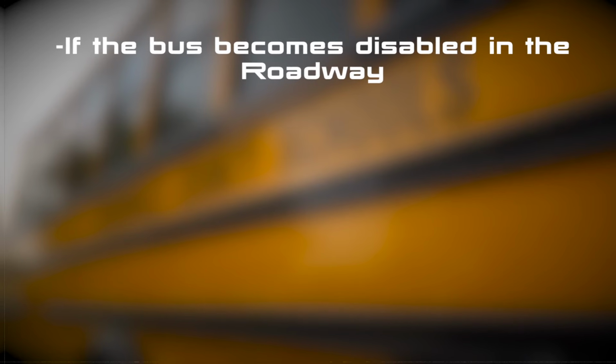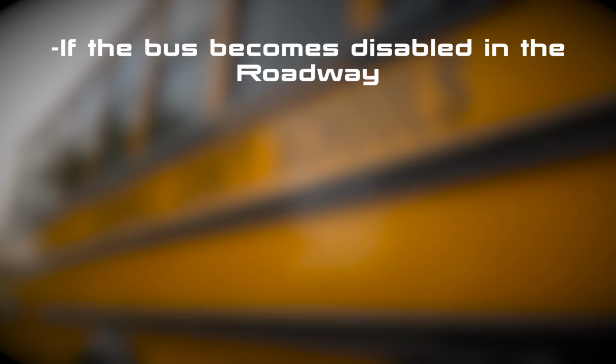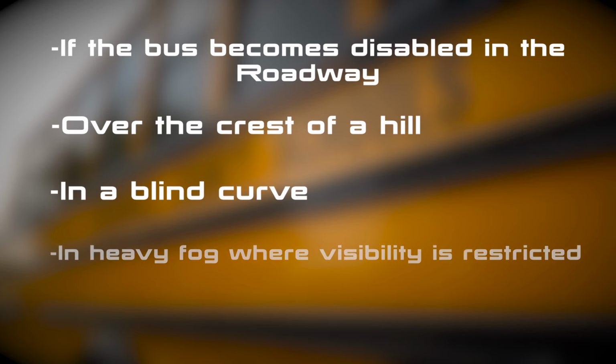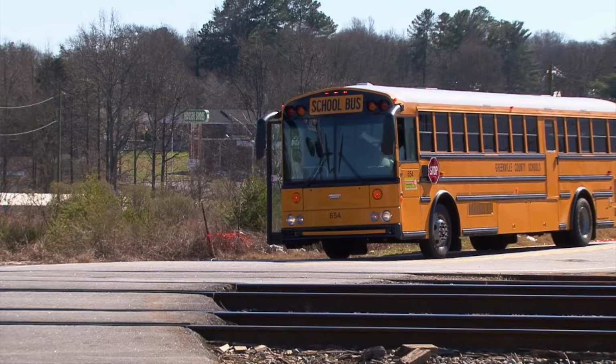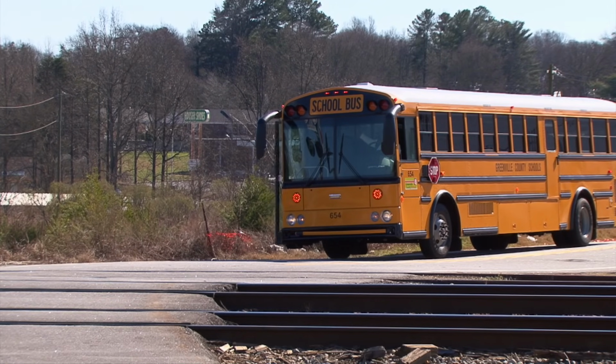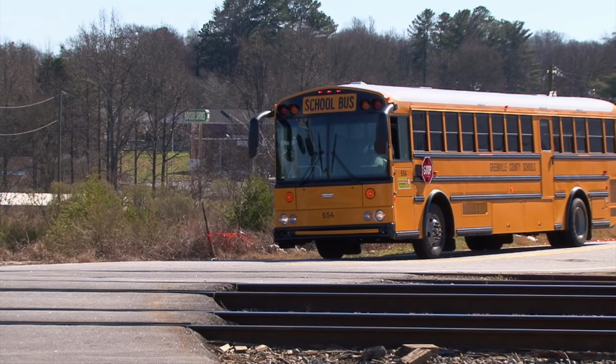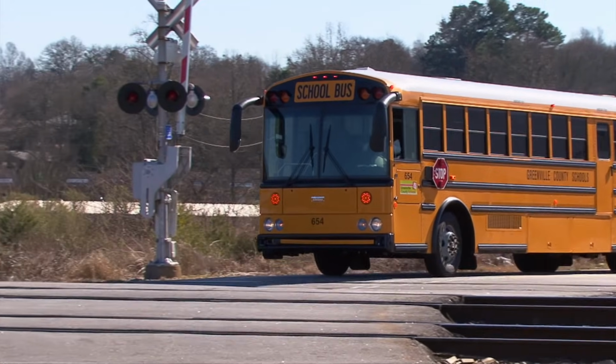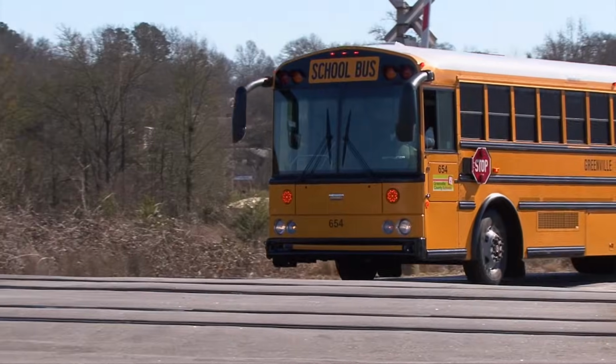Some examples of this can be if the bus becomes disabled in the roadway over the crest of a hill, in a blind curve, in heavy fog where visibility is restricted, or on railroad tracks. Other, less likely situations include danger from fire, smoke, gas or toxic fumes, or danger of rolling over or being submerged in water.